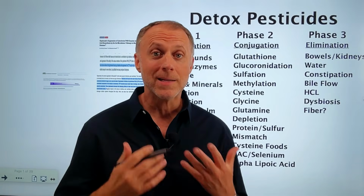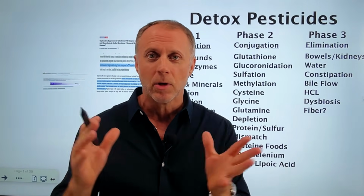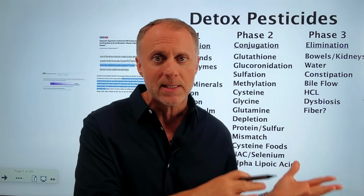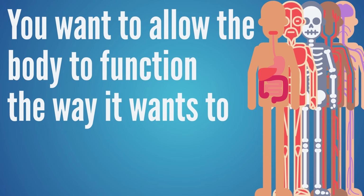So to detox pesticides from the body, it's not really about some magical supplement or some detox smoothie or detox teas. It's really about understanding how the body wants to get these things out of the system and then giving those pathways a boost to allow the body to function the way that it wants to function.